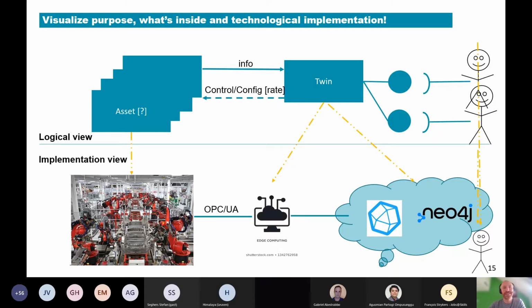And to illustrate clearly the purpose of your digital twin, namely, who am I building this twin for? Potentially, it doesn't necessarily have a single purpose, but it can also have multiple purposes. And let's not forget that you can also build digital twins of a fleet of devices, so there is not necessarily a single asset. A second part is the implementation view.